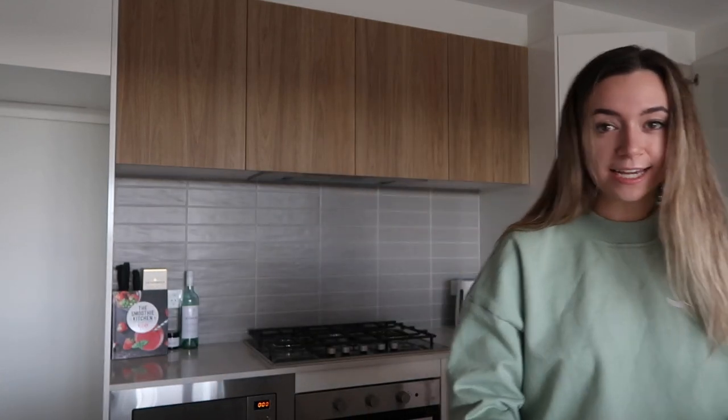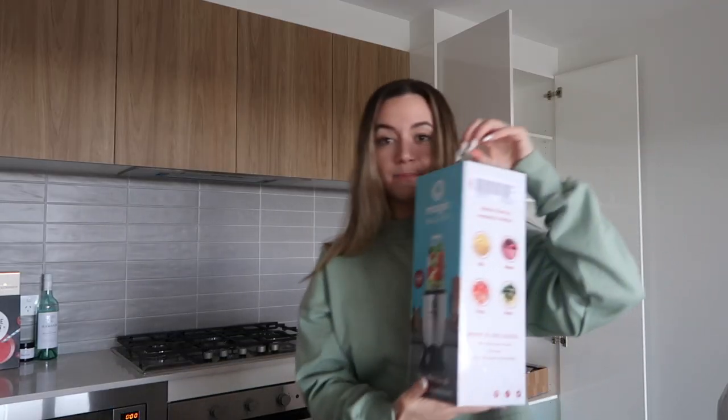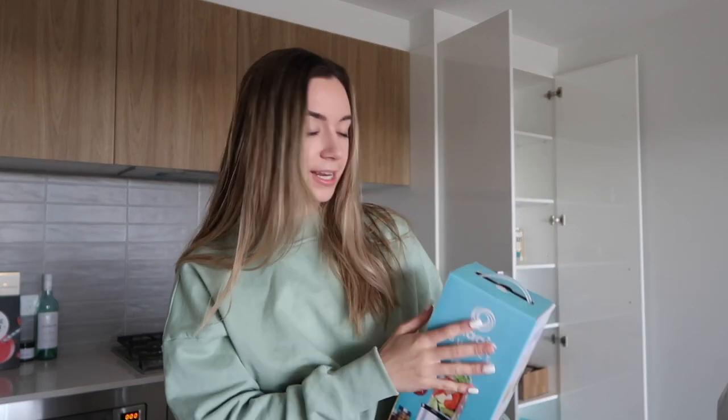I'm just going to quickly show you what I bought at the shops today, and then I'm going to make a coffee. So I'm going to bring the coffee machine down here and we're going to use that for the first time ever. Sam's going to be very sad that I'm not doing it with him. We bought a mini Nutribullet. So this is called the Magic Bullet and it's actually pretty small, but I think I'm just going to keep it in the box.